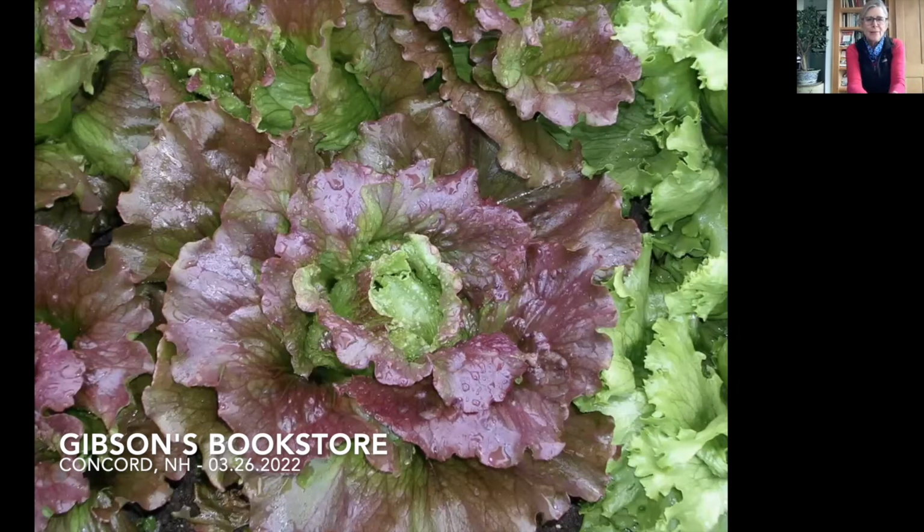And then you look at something like this, which is an iceberg lettuce. It's a red iceberg lettuce. Now, you're not going to find this in the grocery store. You're only going to find this in your garden. It not only is beautiful, but it tastes so much better than a typical iceberg lettuce.